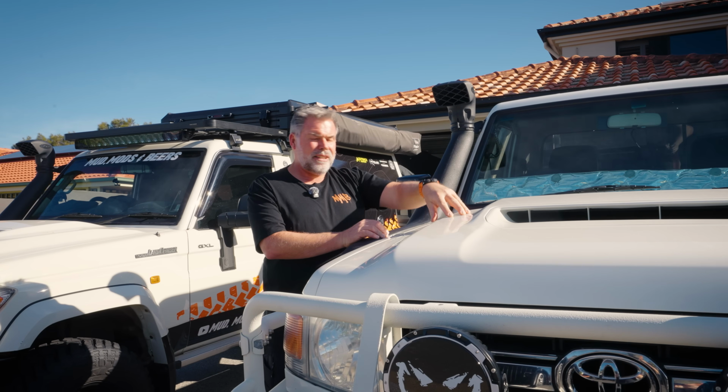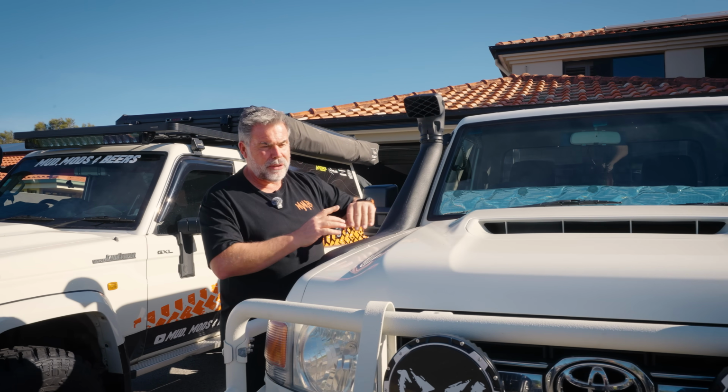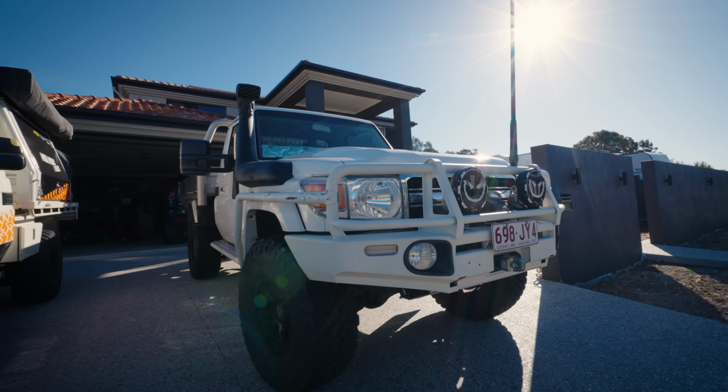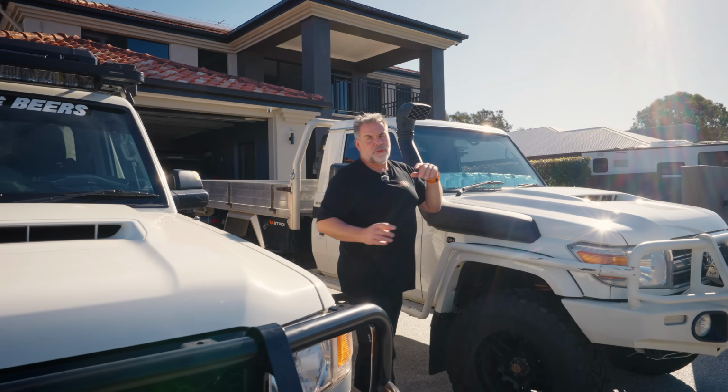Plus, last Christmas he put on the DPF bonnet, which is a more aggressive bulgy bonnet too. So it actually looks like a later model car, even though it's not, but it has all the benefits of being the older model. So moving on to mine.